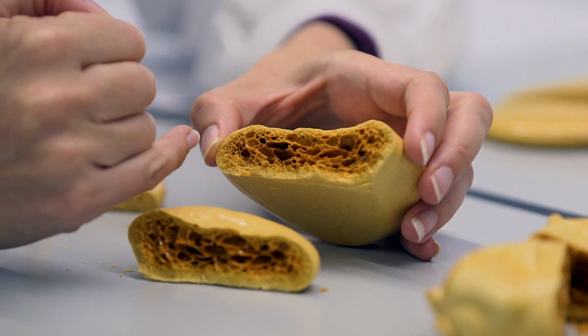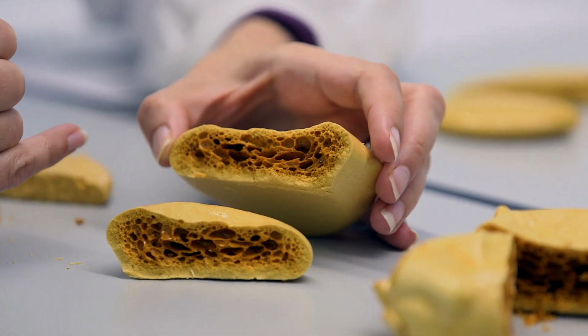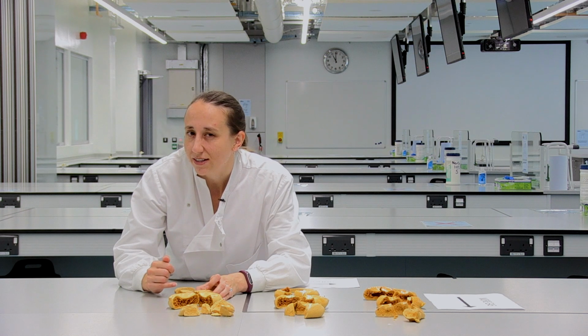So in our toffee, we can see that our bubbles in the middle are larger than our bubbles on the outside. Where have you seen this before? Look back through the videos and see if you can see any rocks that have a texture like that.